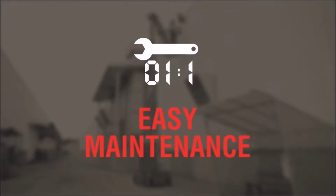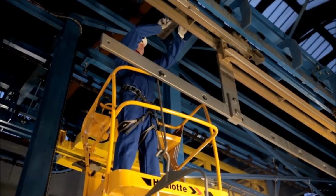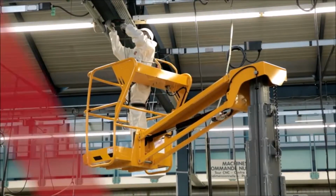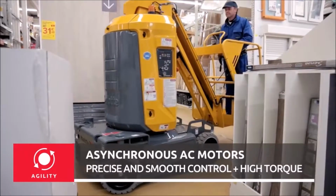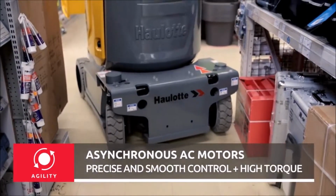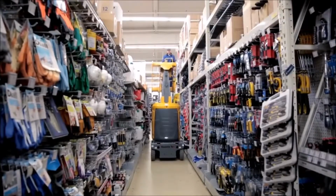Combining agility and durability with easy maintenance and simple transport, Star is the ideal solution to carry out daily tasks aloft. Star is so agile that it can get to the hardest to reach places. Its asynchronous AC motor gives it high torque and precise and smooth control. It features fingertip operating and driving, with unparalleled accuracy and comfort.